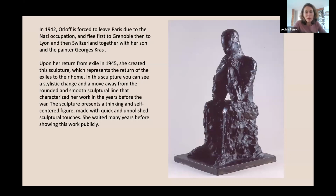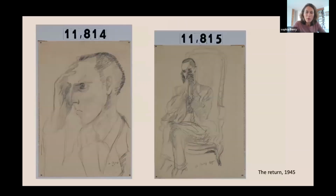And this is a bit more about one of her sculptures that she did when she returned to Paris after the war. It's a sculpture that we can see is very different from her very smooth style. It's much more rough. And it took a long time until she agreed to exhibit this sculpture. Okay, we're going to move on because we are getting close.